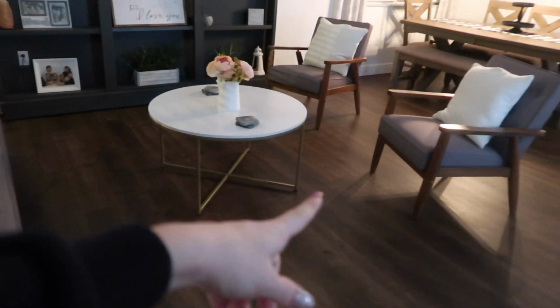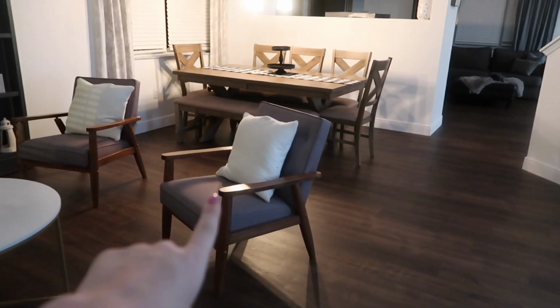We still know that we want a rug in here. We may want a rug under there, but I also am at the point where this floor is so new and beautiful that I don't really want to cover it up. So the decoration process is still a work in progress, but we'll get there.